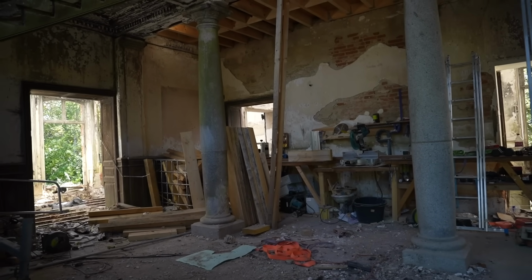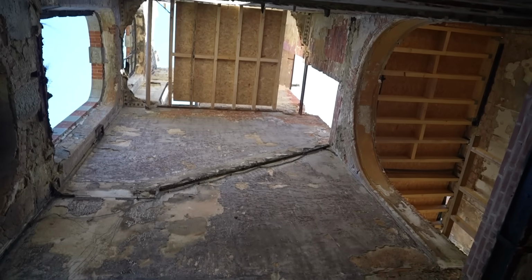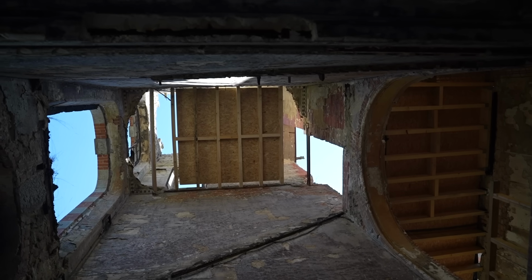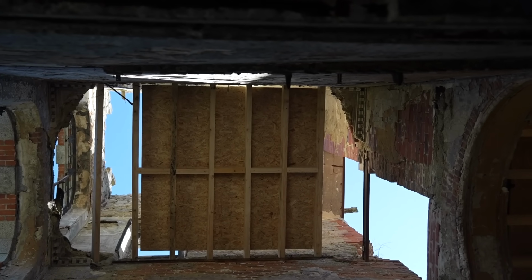Oh, I got my entrance hall back again. But look at that. Just look how high the next floor is now.